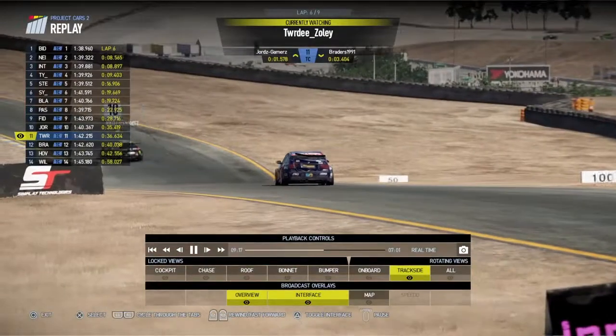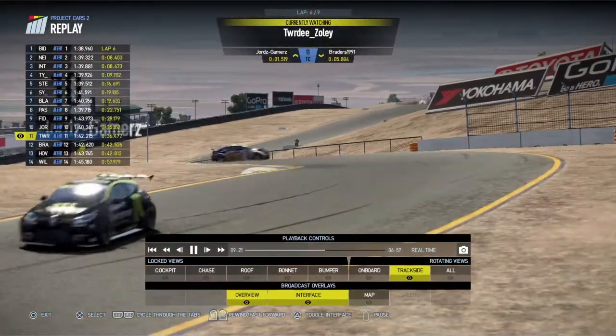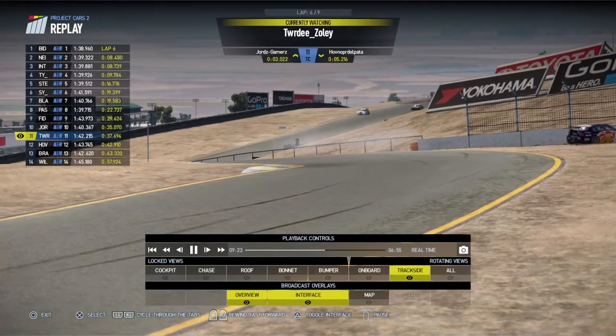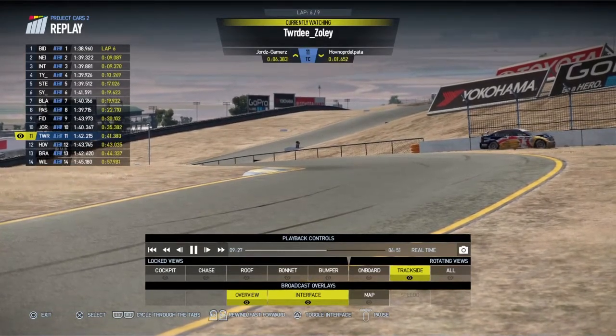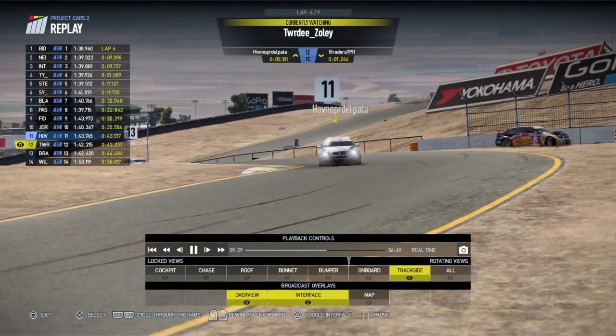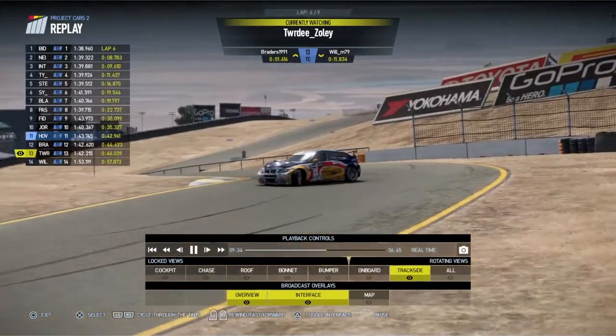And now here's the replay of what happened to Twirdy, and it's deja vu if you've just seen what happened to TY, because Twirdy does exactly the same thing, too much inside curb, but this time she goes off towards the wall a bit more than TY does. So she reverses in the gravel, keeps it in the gravel so it doesn't affect the other cars, and rejoins all the way down in 14th.